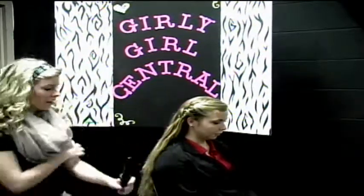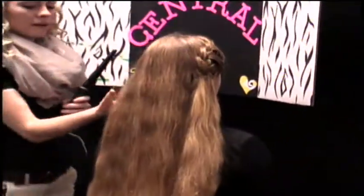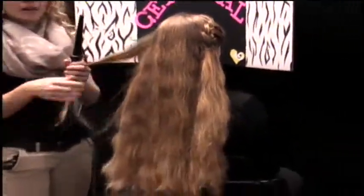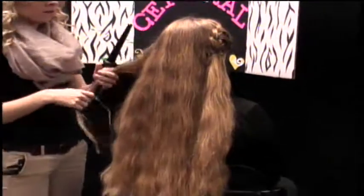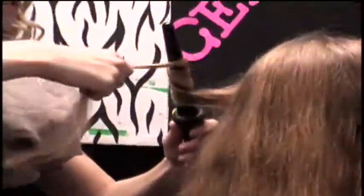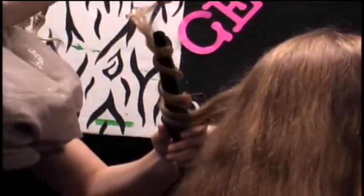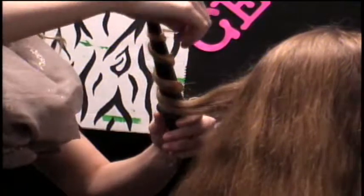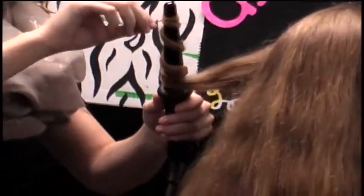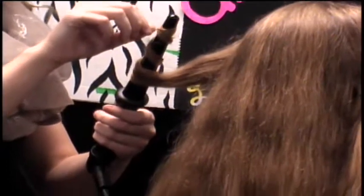And then I'm going to braid each part. You can either do a lot. I'm going to do little at a time so that it'll be spiral curls. And you're going to take it and you're going to go around it. And the longer you keep it on there, the curlier it is. But I'm just going to not keep it on there long.